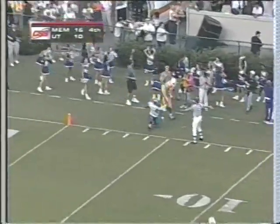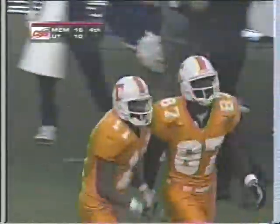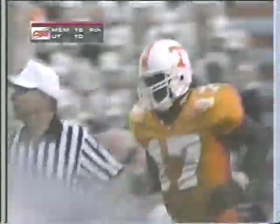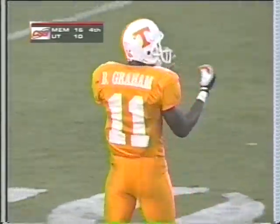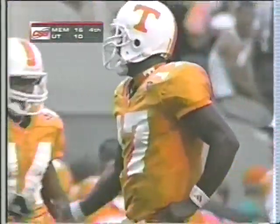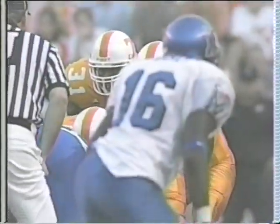T dances away from a defender, fires it long. Caught it! Bobby Graham. We talked about Tennessee needing a receiver to step up and make a play. Bobby Graham comes out with obviously the biggest play of the year so far. Now the Tennessee offense has to get it in the end zone. T. Martin struggled a little bit, had the pressure, had Jamal Lewis open for a first down, took a chance, gave his guy a chance to catch it, and what a huge catch that was.